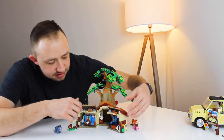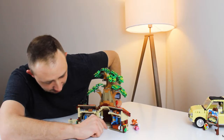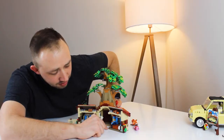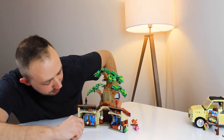And then in the house itself, you've got a few different things. So you've got his bed, you've got the little curtains hanging from the windows. I think this is a little cuckoo clock up on the wall, which is really cool. And then up in the attic space, obviously he's storing plenty of honey. He's storing his poo sticks, just a few different things up in the attic.